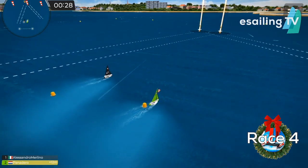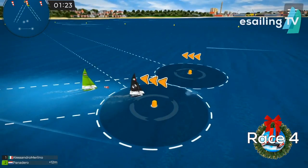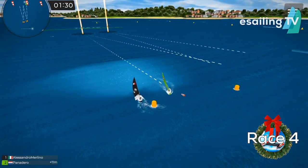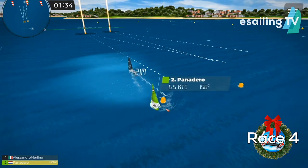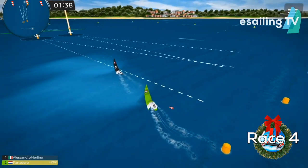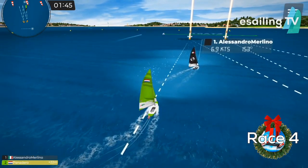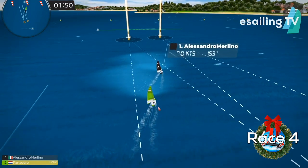Coming upwind, both choosing to be away from each other. They're getting closer and closer to the top mark, and there we see Panadero 11 meters behind, and he has learned the lesson. He's going to follow AlessandroMerlino downwind, coming around the mark, going downwind 22, 21. He's caught in wind shadow. We're going to have a battle for race number 4. Will it be AlessandroMerlino winning this charity star challenge, or will Panadero go in and get this new score 2-2?